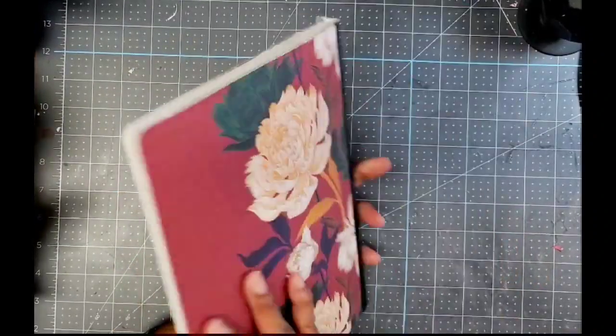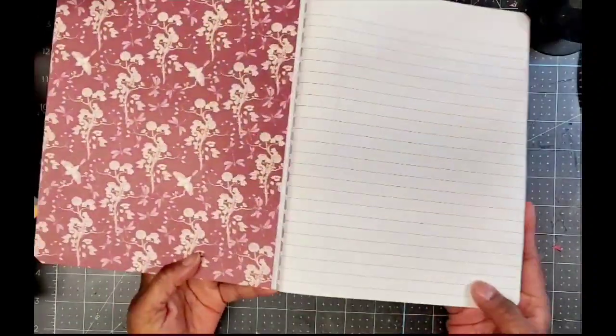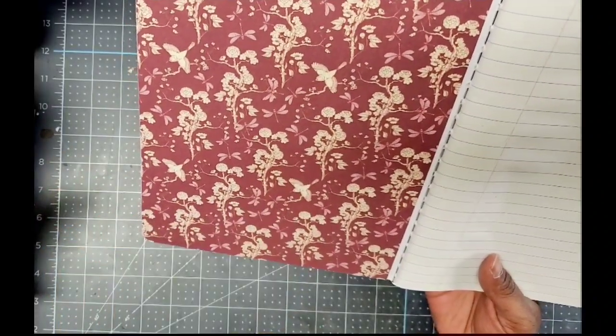So here's the cover. Here's the front. Here's the back. I thought that was so beautiful. And then on the inside, we have these beautiful, what are these birds called? Cranes, I think.